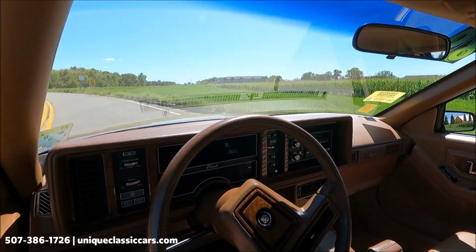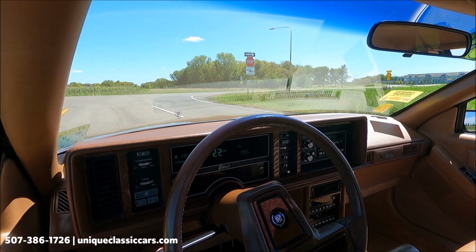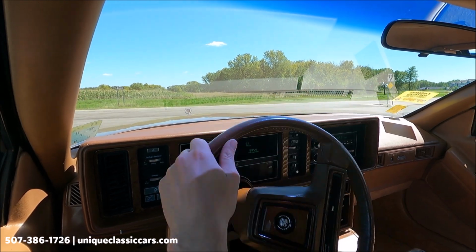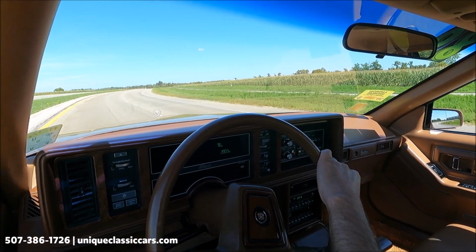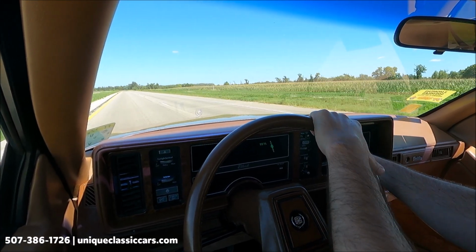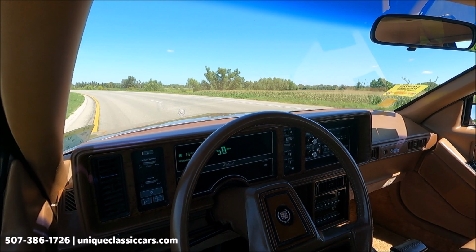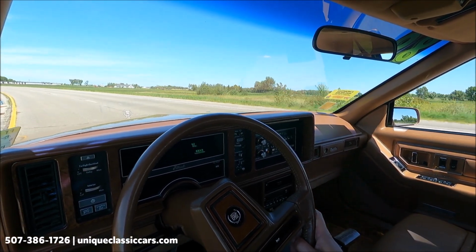Here we have a 1989 Cadillac Eldorado. Lots of digital features in this car. Giving us the outside temperature and the date and time down on the bottom here. We have the air conditioning blowing currently, and it is blowing cold. This car has less than 30,000 miles on it, which is impressive. Factory radio working well. Telling us we have 13 gallons in the tank. Cruise control is working well. Nice smooth ride in this Cadillac.